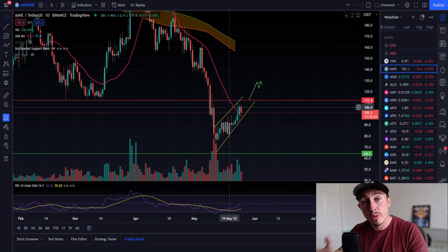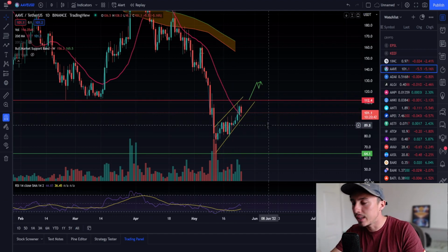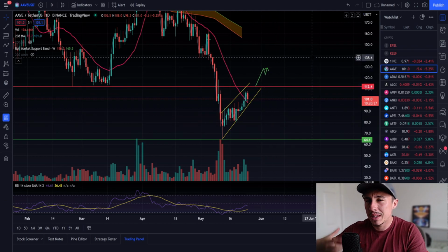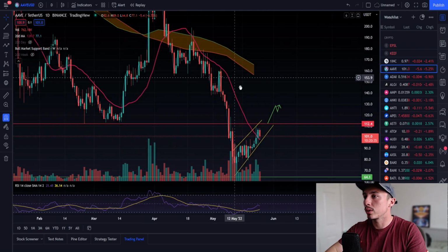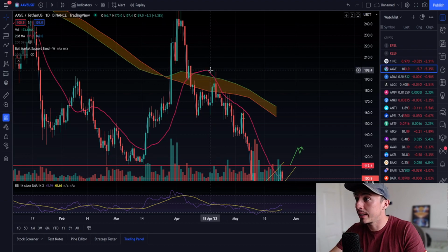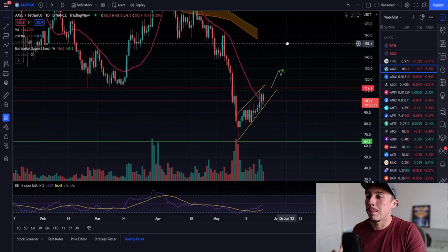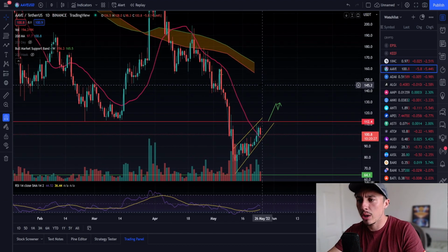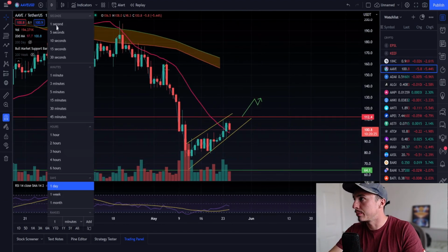Currently, we are through the 20-day moving average on the daily time frame, which is quite a bullish thing to also consider. It means we might be beginning a new uptrend, but of course, looking back, sometimes we do pop through the 20-day moving average and immediately come back down. But we aren't seeing these big sell-off capitulation wicks this time. This time we're seeing more consolidation, which is pretty important.